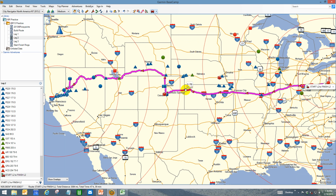And in the next couple of videos I'll cover timing the route out, and then preparing it all to get into your GPS. Hope this was useful.